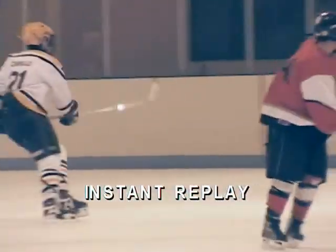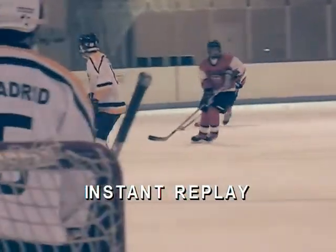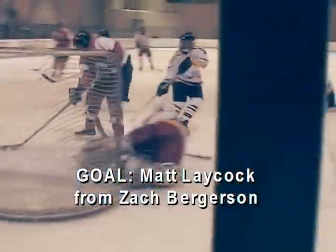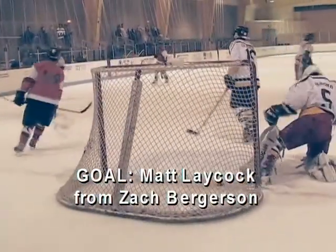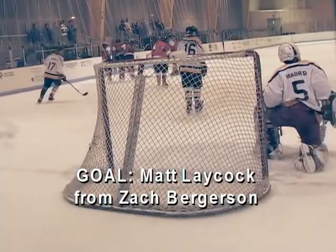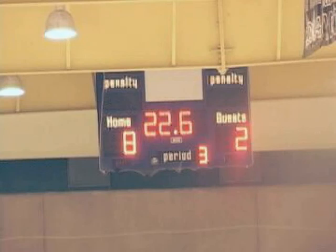You gather the puck up in your own end. You skate through the entire defensive team. You put the puck on your stick. You toe it one way. You go back the other way. You fake to your backhand side. The goalie dives across the net, and you put the puck behind his heels while he's laying there. Matt Laycock, 22 seconds to go, faceoff left of the Pius goalie.